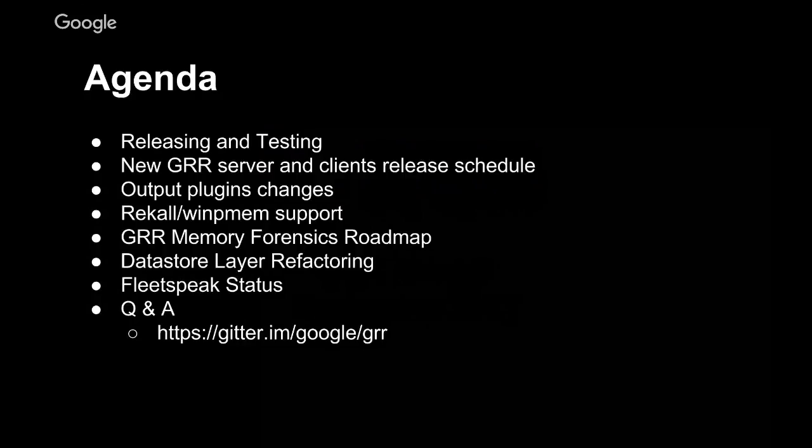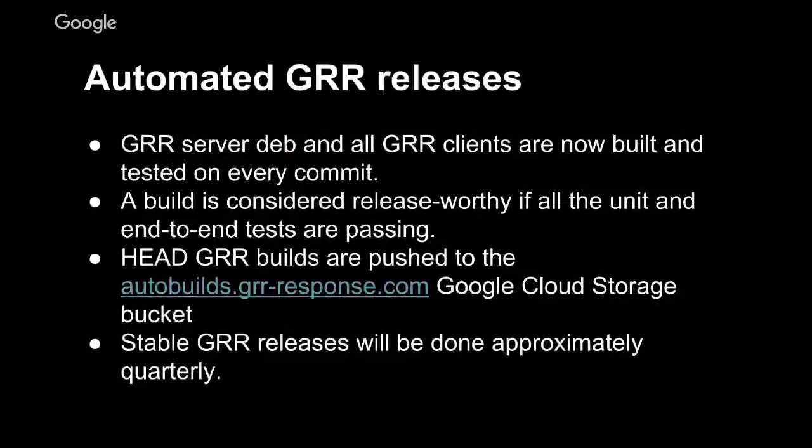In the end, we will have a long, hopefully, Q&A session. If you have questions, please join our Gitter chat. The URL is there. It's gitter.im/google/GRR. And with that, I think we'll jump right in. I'm going to hand over to Misha, who will tell you a bit about the release process.